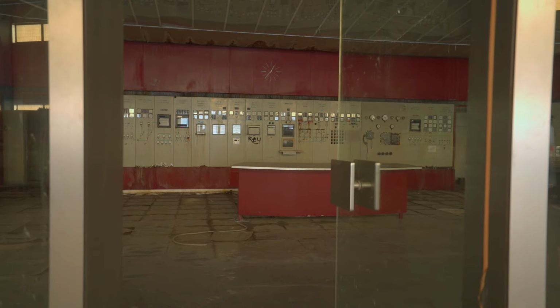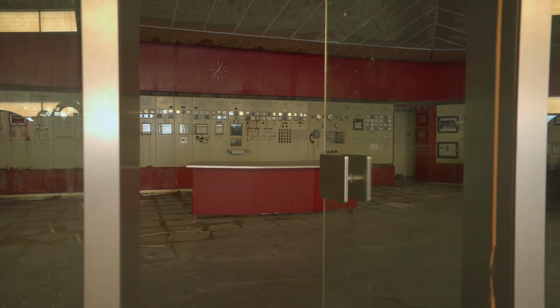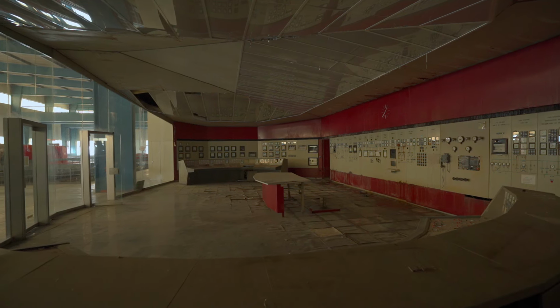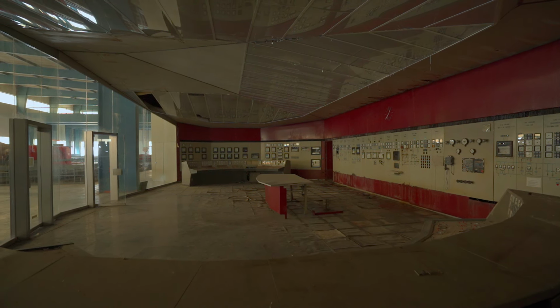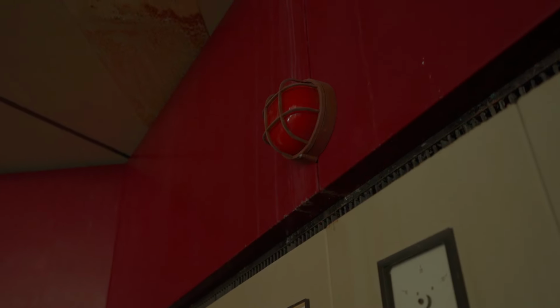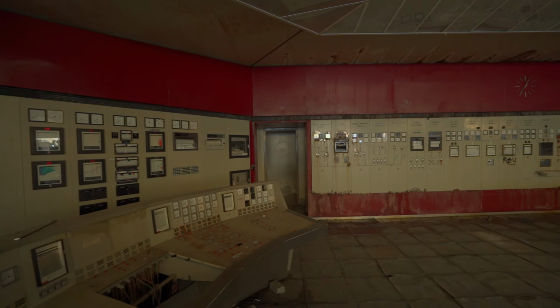It was a special control room, totally untouched, with levels of decay that we rarely see in the UK. Every gauge and button remained intact, bulging slightly with the weight of water against them. This was the brain of the plant, and even though it was a thermal station, the spaceship-like architecture was still the same.